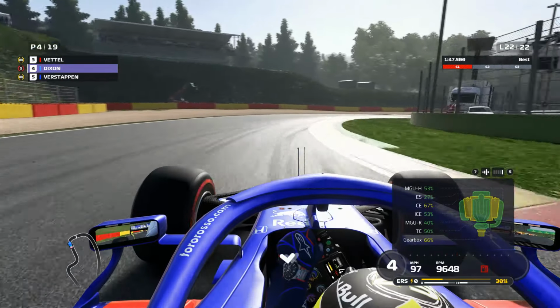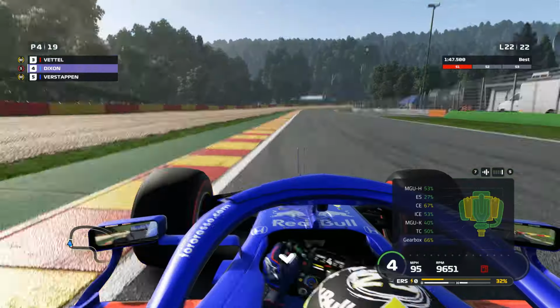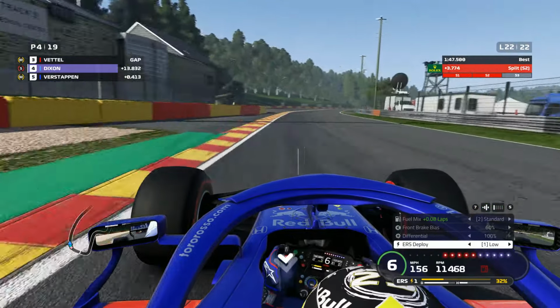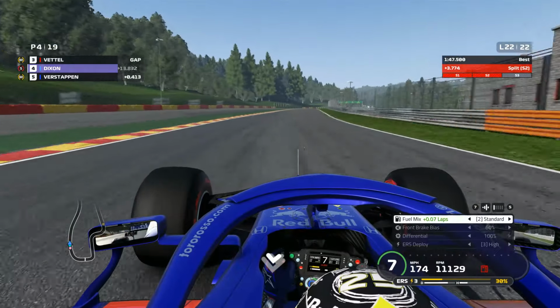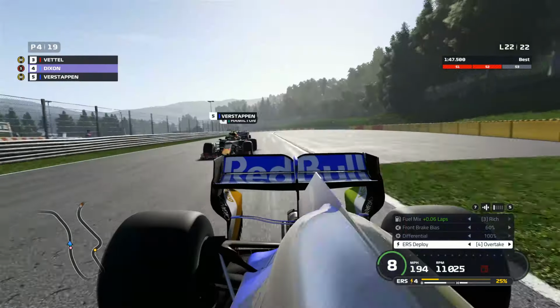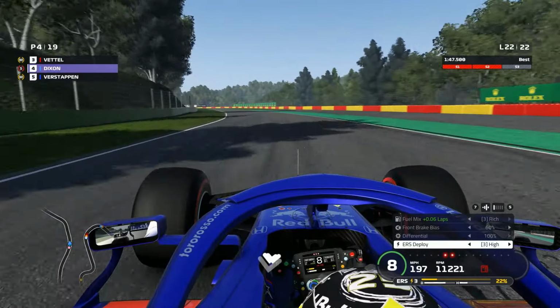But at the same time, we want the P4 we deserve. We've ground this race out on these tyres. We've had absolutely phenomenal pace on these super soft tyres. On the mediums, not so much, but you can see Verstappen is in our tow. It's going to come down to the very last corner, I believe.